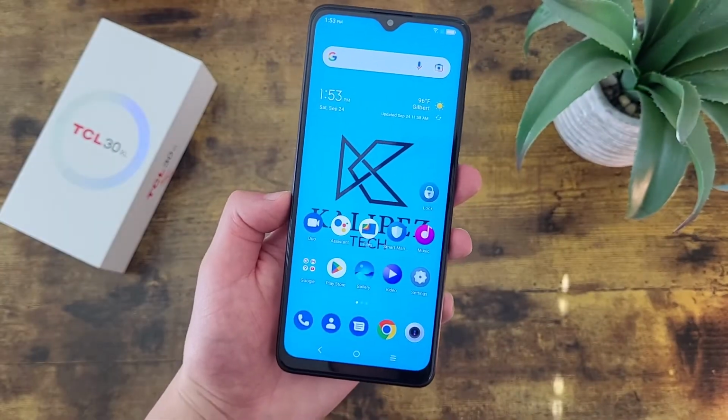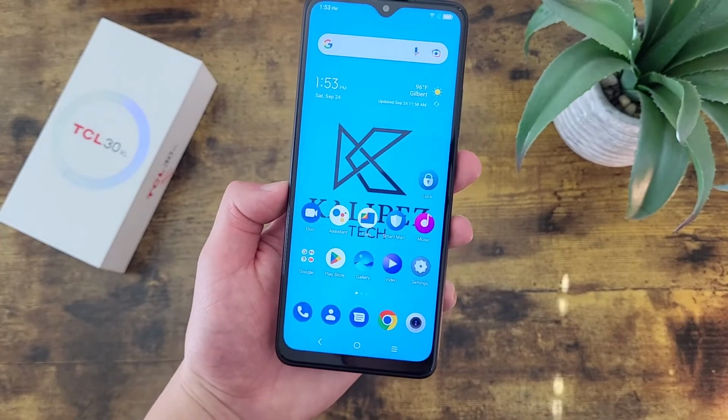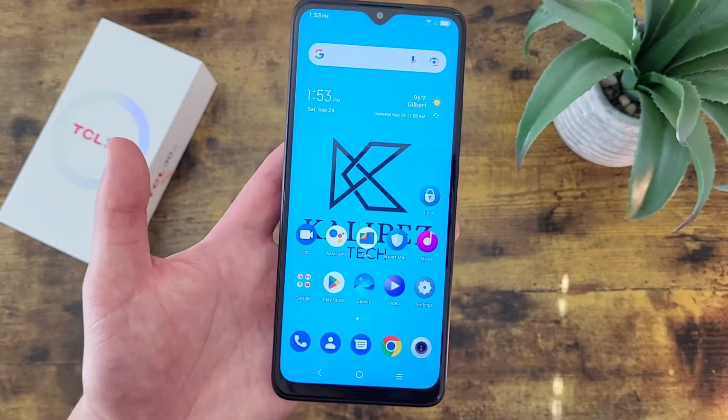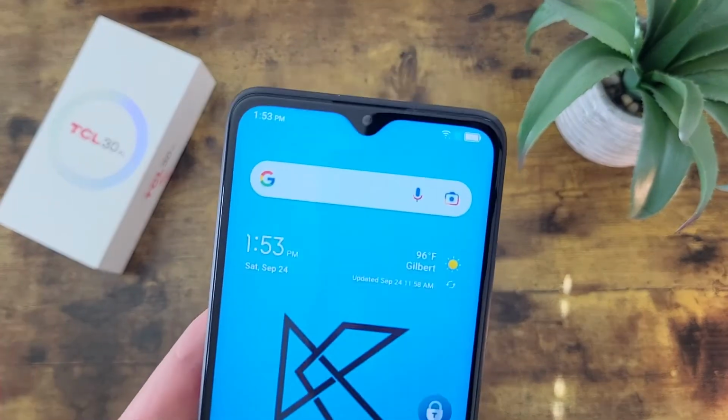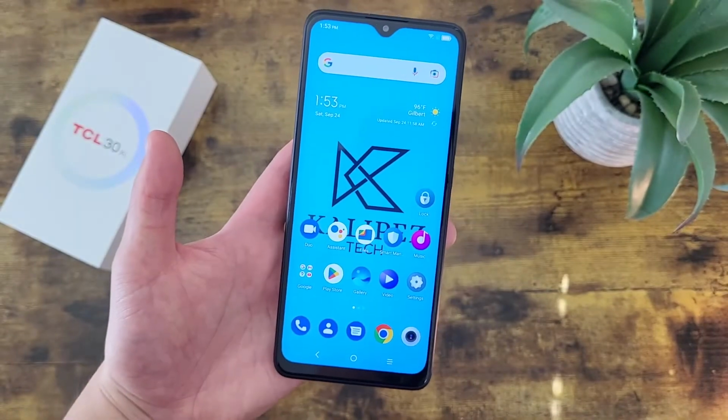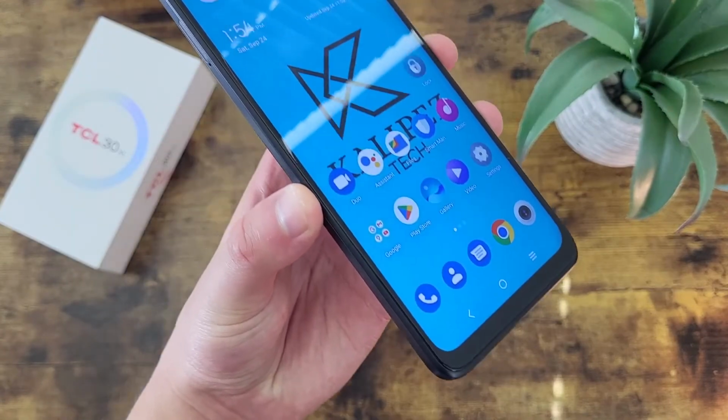My third pro for the TCL 30XL is the overall design. Now on one hand, this phone doesn't have the most unique, premium looking design out there, but I definitely do think it looks nice. Despite the water drop notch and the thicker bottom bezel, the phone does have a nice sleek modern look. With the 90% screen to body ratio, we are really getting mostly screen here.